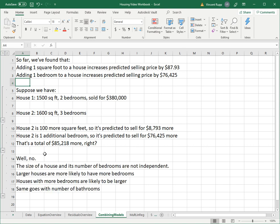Well, does that work? And the answer is unfortunately no, because the size of a house and its number of bedrooms are not what we call independent. That is, larger houses are just more likely to have more bedrooms, and houses with more bedrooms are likely to be larger. So the levels of these variables are kind of entangled in each other. If you try to predict the selling price of a house based on its size, you're kind of including number of bedrooms there a little bit behind the scenes. You could say they have some covariance maybe, but we don't really get into words like that. In this class, you just think, well, they're correlated, the number of bedrooms and the house size.